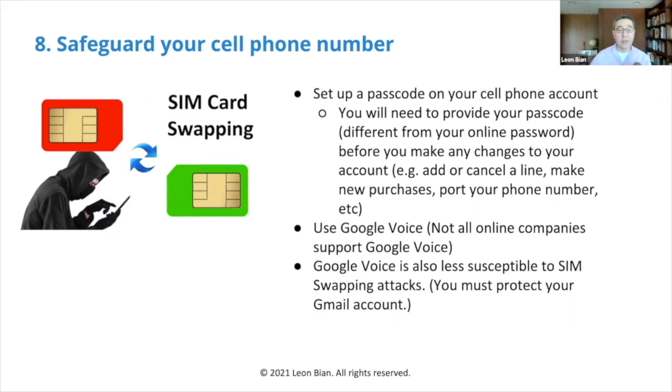Use a Google Voice. That's another tip, because Google Voice is tied to your Google account. If you haven't used it, it's like a phone number. You can receive text messages, and it can forward phone calls to your cell phone, to your landline, all of that stuff. So it can be used as a text message number. Google Voice is less susceptible to SIM swapping attacks because there's no social engineering. There's no support provided by Google, so a hacker cannot call Google and say, oh, I want to change my SIM card or number. But just protect your Gmail account with two-factor authentication.